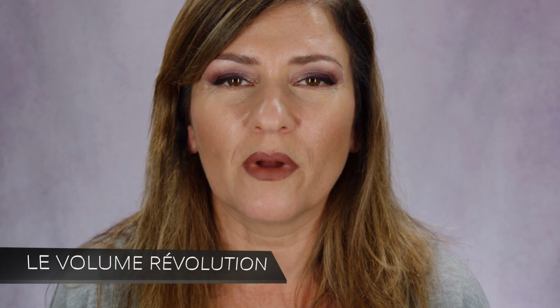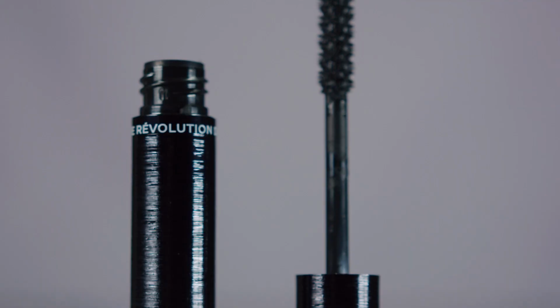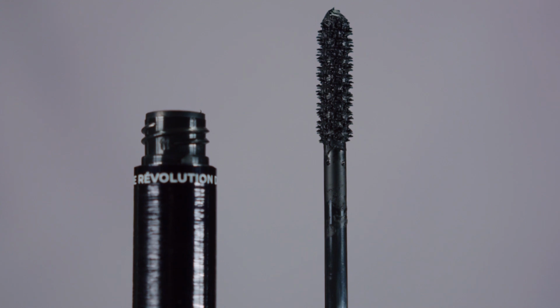So why am I so excited about it? Let me tell you. It is their Le Volume Revolution de Chanel. Now they already have the Le Volume mascara, which is great. It's a volumizing mascara. Chanel has great mascaras, everybody knows that. And this one, what intrigued me, is the first mascara that is 3D printed. So the brush is actually 3D printed. Super interesting.